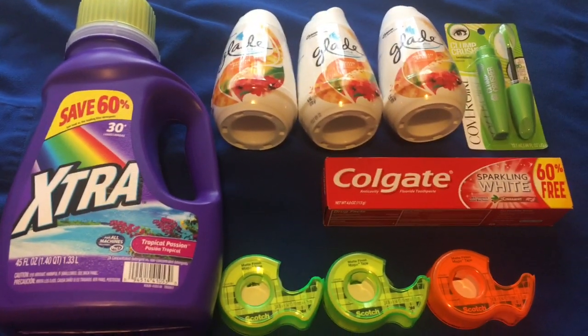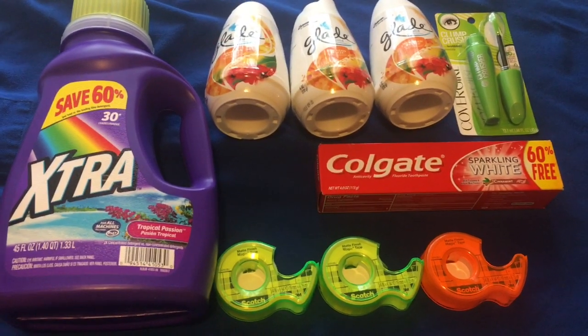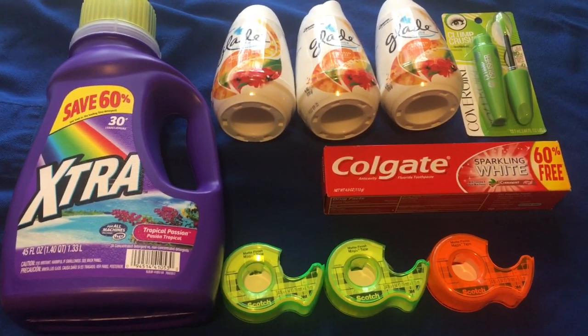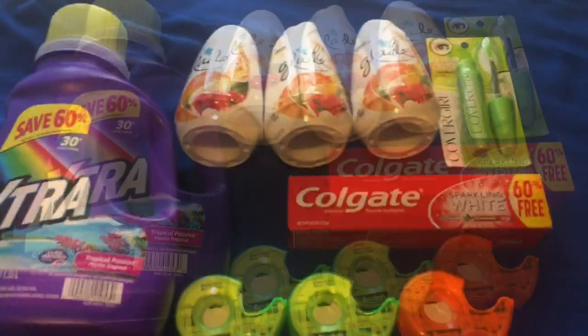And my out-of-pocket was $1.53. And then there was 67 cents of tax. So my out-of-pocket was $2.20. $2.20 for all of these items right here. So if you want to see what coupons I use, just keep on watching.